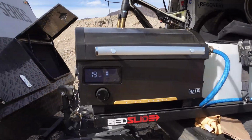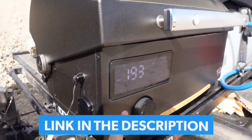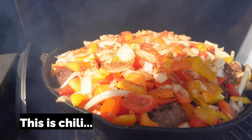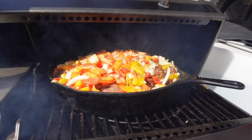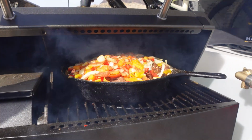All right, guys, so we got the Halo rolling, the battery operated pellet smoker, and that's our go-to. So typically when we do our competition style, we like to smoke everything. So we got ground sausage, ground beef, all our vegetables, seasonings, kind of get it going.